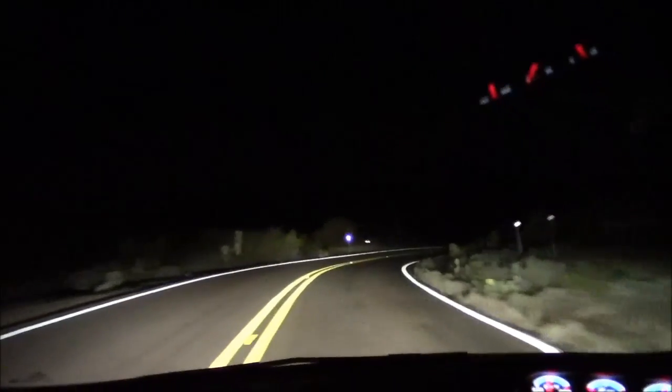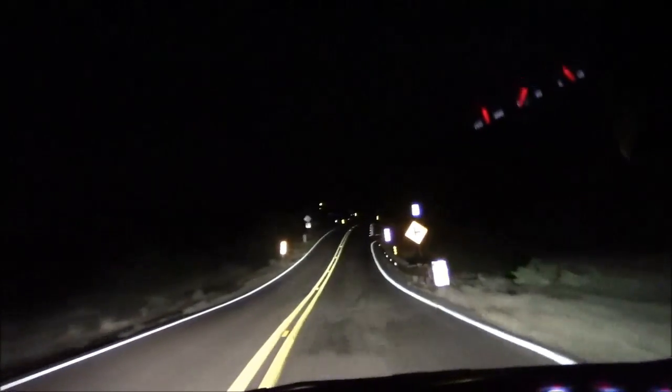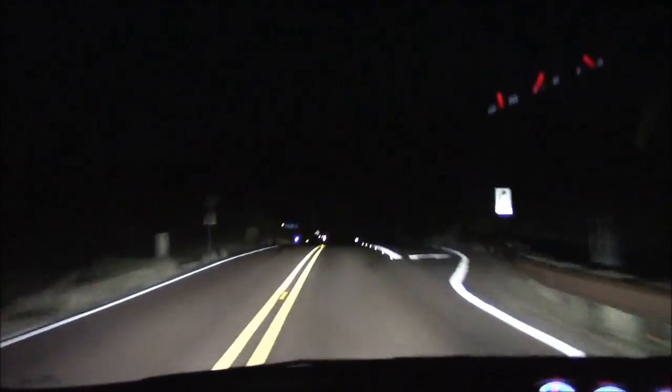We do have a lot of mountain lions out here, and I really don't want to hit one, especially at this speed. Would make a heck of a dent in the front end.